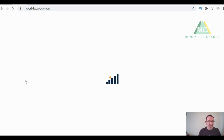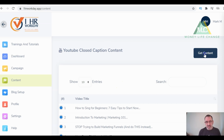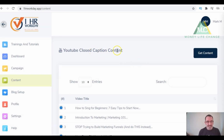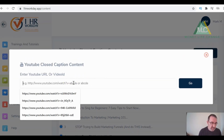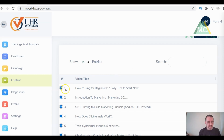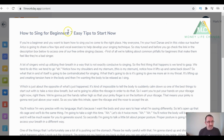The other way to get content is to come in here. As you can see, this is one I found earlier. But the idea would be you're going to get content, and you go to YouTube, and you need to find a video that has closed captioned content. Once you find that, you copy the link for that. You come into here, and this is where you would paste the link. I'm not sure if that's the one I'd done before, and as you can see, it hasn't got it. But like I say, you do have to find one that does have that. And I did find this one earlier, and this is what it comes up with. If we just have a little look at it, as you can see, it's just basically transcribed the YouTube video.